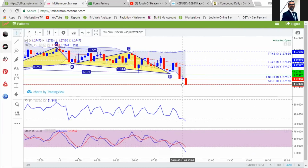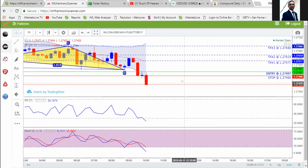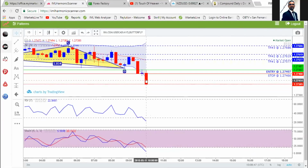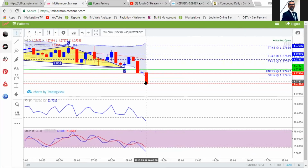So you're looking at it right now, and you might say, hey, maybe it's a good time to jump in. But if you actually look at it, you will see that the RSI is pointing down, your stochastic is pointing down, and the market is also pushing downwards right now. So you will not want to take this trade as yet.